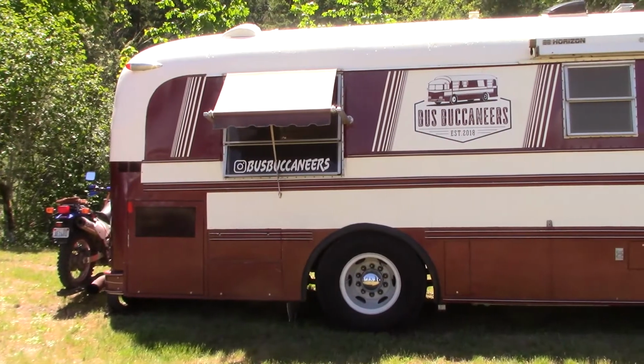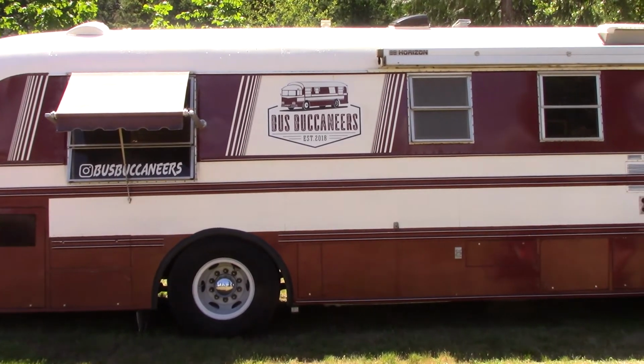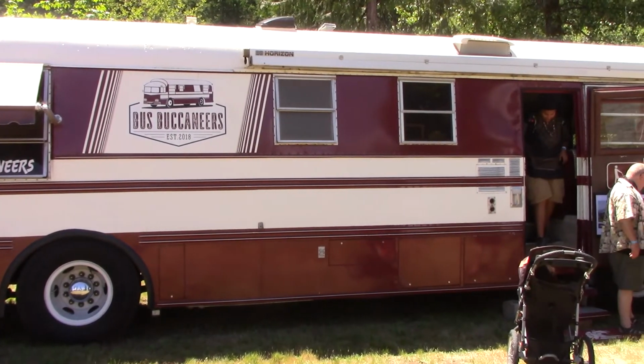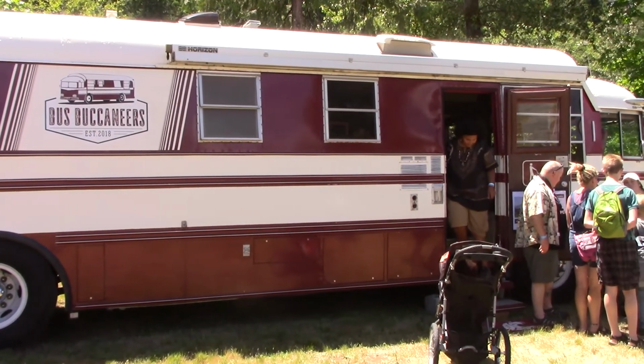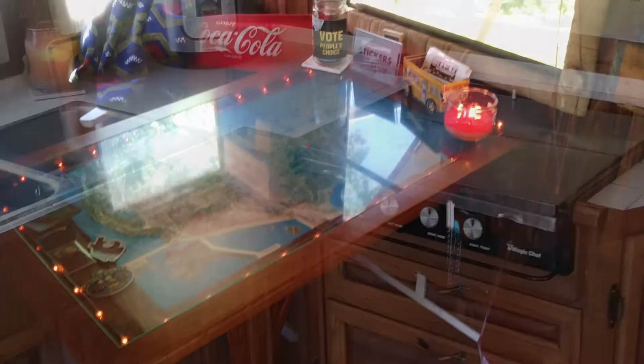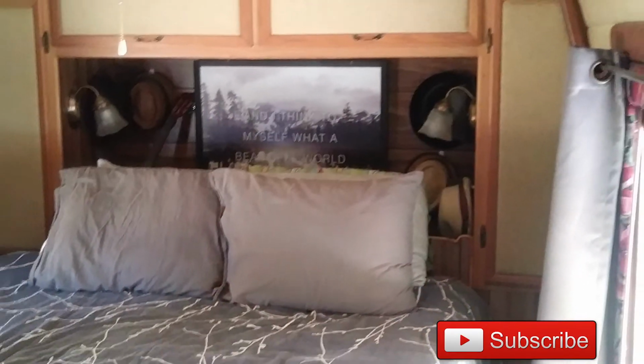Working our way around the event, the Bus Buccaneers had a really sweet spot next to the creek. This is likely the oldest bus at the event, but it was a cool one. It had a very RV feel inside and even had a pop-out on the driver's side. The little table in the living room was cool, the kitchen looked very functional, and the bedroom was super cozy.